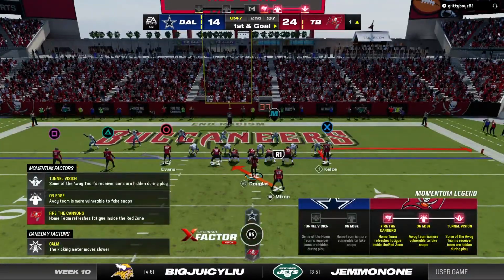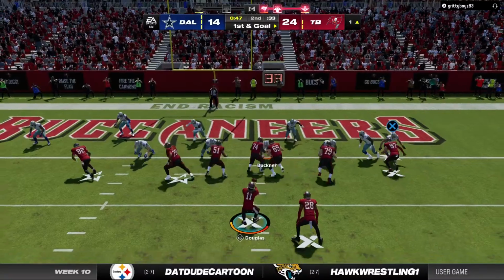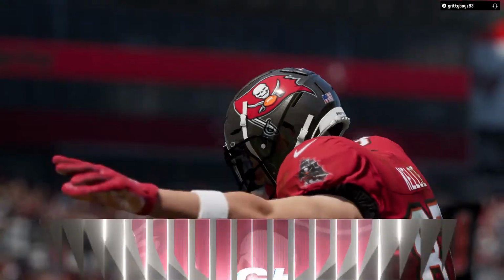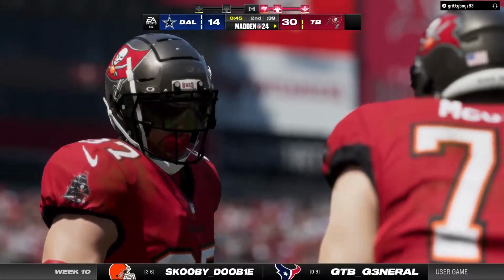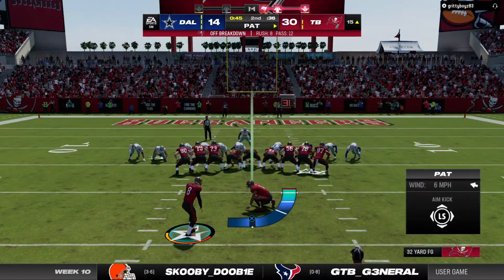A chance to really cap off a big first half here as they come up on first and goal. And he hauls it in for the Buccaneer touchdown. Travis Kelce, a 1-yard touchdown reception. And the Bucs will extend their lead in the final minute of the half.